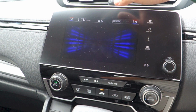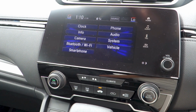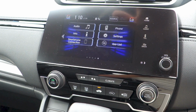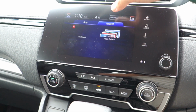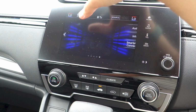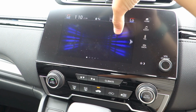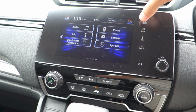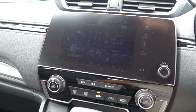Under settings, you have your clock, info, camera, Bluetooth, phone, so on and so forth. And under app list, you have your list of apps and list of widgets. You have your various pages. And to the right, apart from the home button, you also have your audio button, telephone button, the back button as shown earlier, and your brightness button.